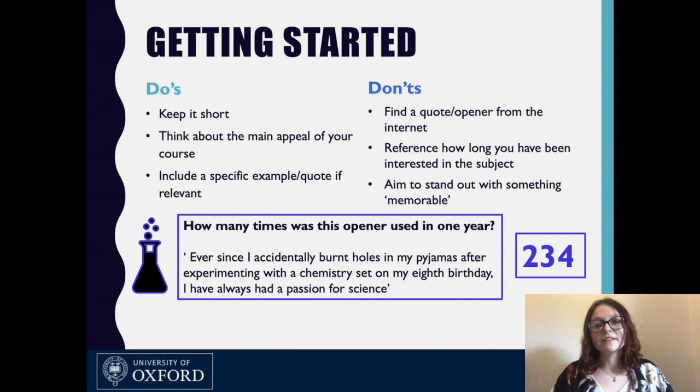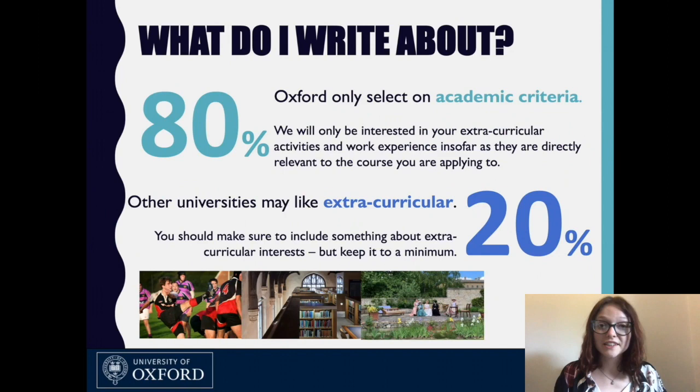It's also aiming to stand out and be memorable, because it's something a bit more dramatic, like burning holes in your pyjamas. It's not something you do every day. And you don't need to be memorable like this. So don't write a sentence like that. If you are choosing to write an opening sentence, keep it short and just keep it focused on what interests you. So what should you be writing in the main body of your personal statement?